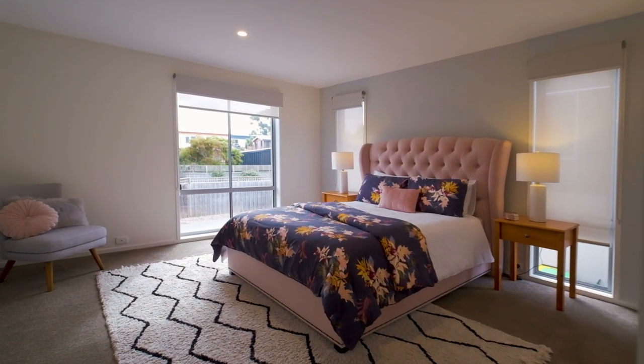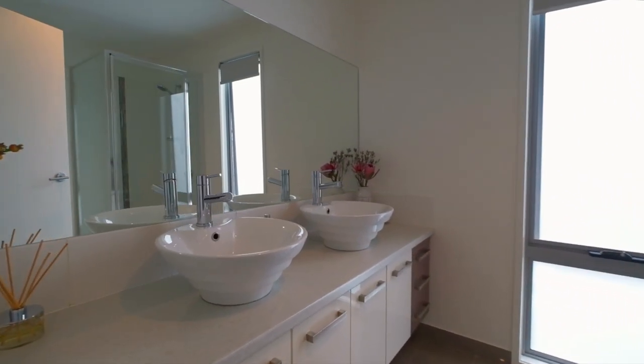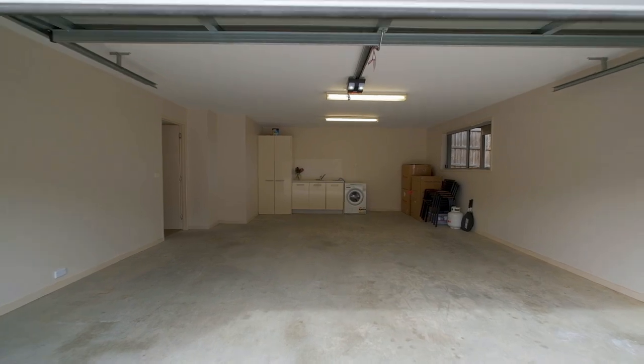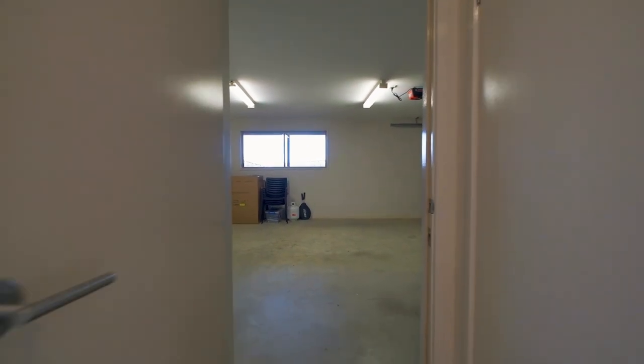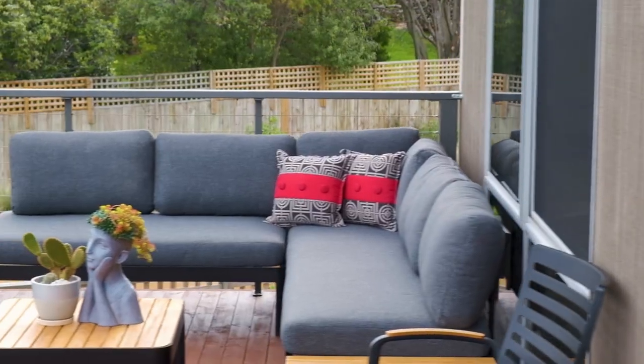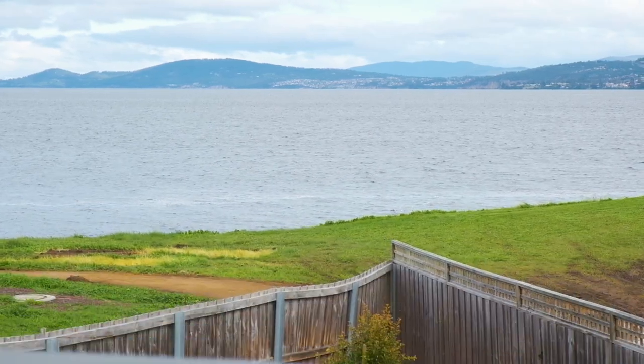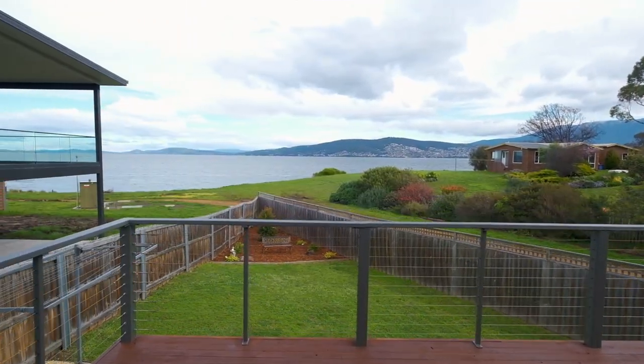Three great sized bedrooms, all with built-in wardrobes, two bathrooms, and a larger than average two-car garage with convenient internal access. The backyard is child friendly, plus there is an inviting balcony off the living area which takes in close-up water views of the Derwent River and Western Shore.